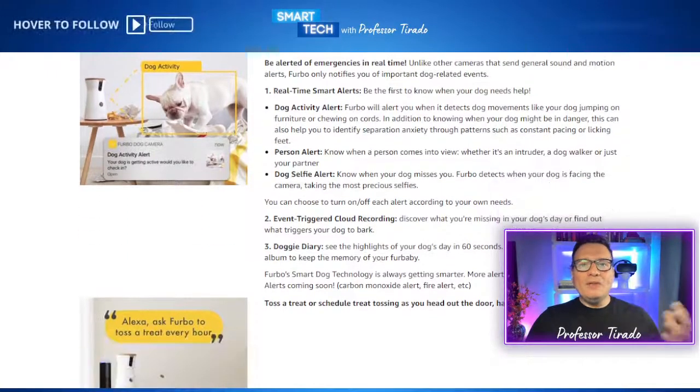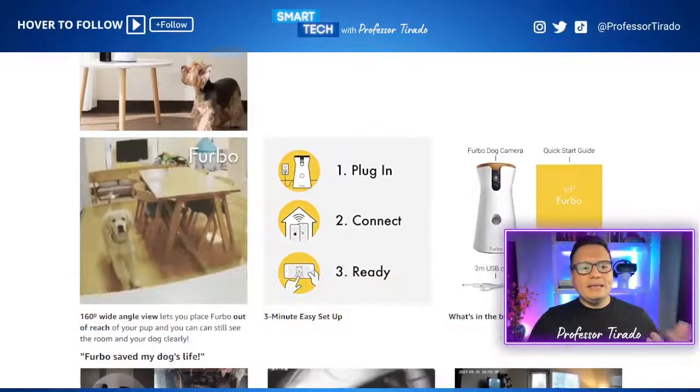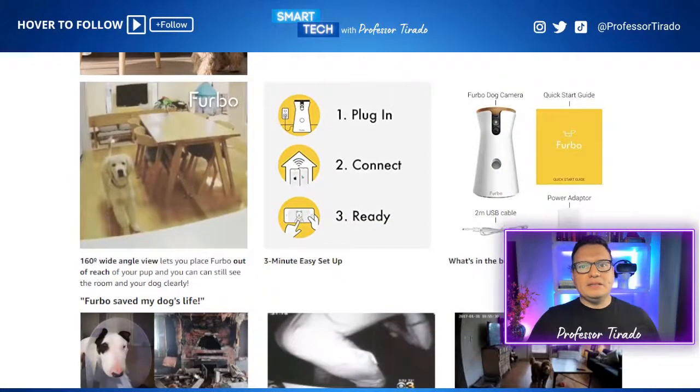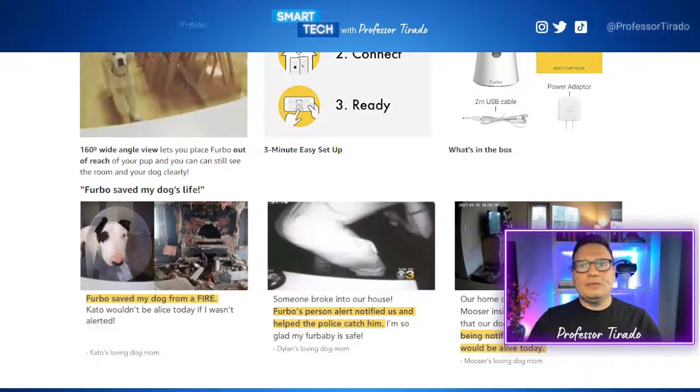So if you're looking to be able to actually see what is happening in your home with your pet, then this is one specific product to consider picking up. So hopefully it allows you to have more sense as to what's happening at home, especially when you're going back into the office and you're not sure what's happening at home.